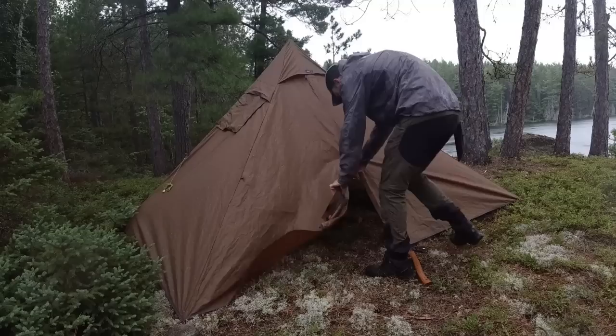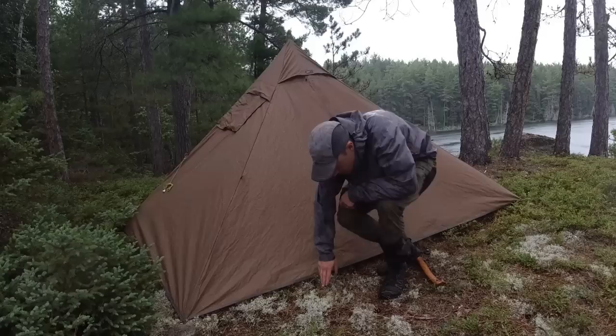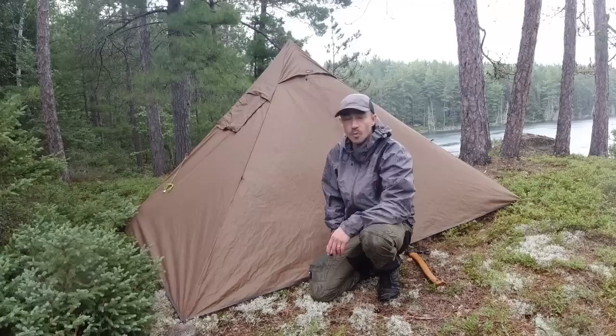There. Now I'll be able to come back, and even if I have to cut it in there and have a little tiny fire in there with the door open, I can do that too. No big deal. Let's go get ourselves supper.